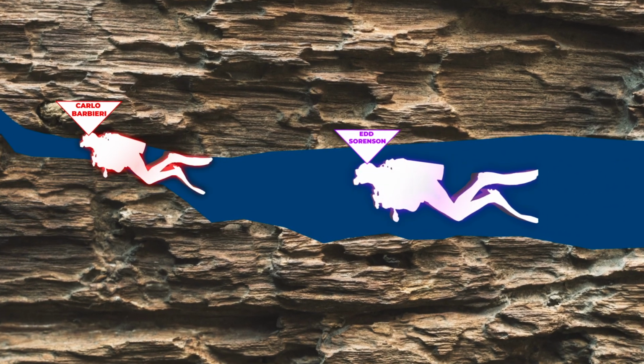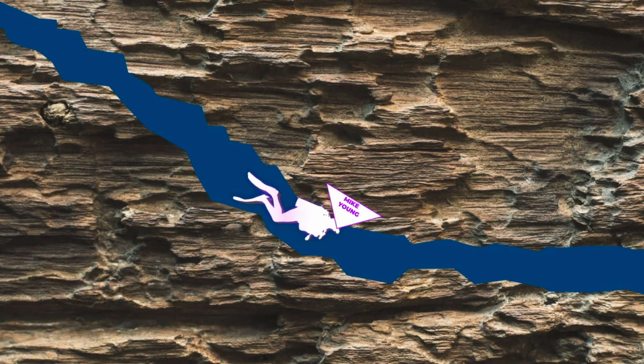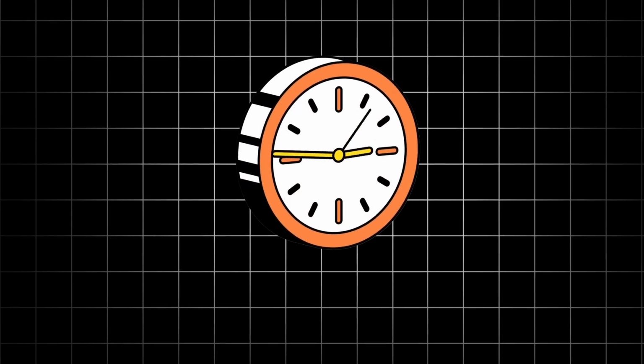They had 8 days. On their first dive, Sorensen reached Barbieri. He used a custom harness he'd built for body recoveries, while Young managed the line and cleared the path. It took 4 hours to extract him from the rock. The next day, they went deeper.